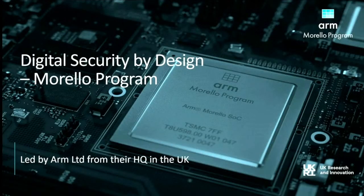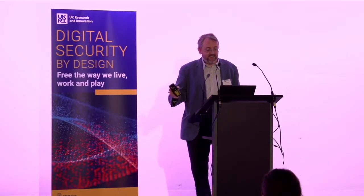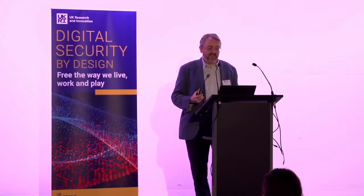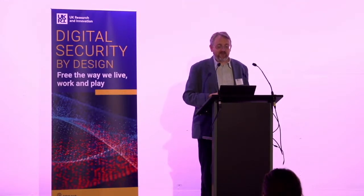So ARM is, for those who don't know, most of you will have ARM processors in your hand. Anybody who's got a mobile phone in their hand, you're using ARM processors, because basically ARM processors run on every mobile phone, every tablet. They're a UK-based company. Their headquarters are in Cambridge. They ship vast numbers of processors. They're actually an IP company, so they work with customers to produce chips. They don't sell the chips themselves.